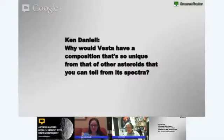So here's a good one from Ken Denali, whose name I'm going to repeatedly mispronounce and I'm going to repeatedly apologize for. Why would Vesta have a composition that's so unique from that of other asteroids that you can tell from its spectra? What makes it so unique and easy to distinguish?